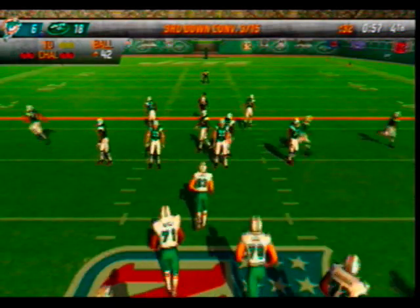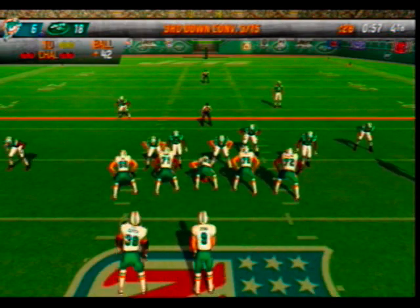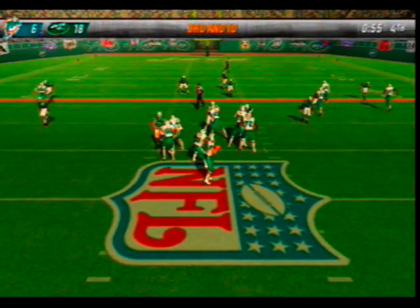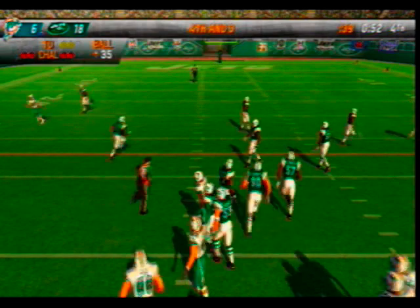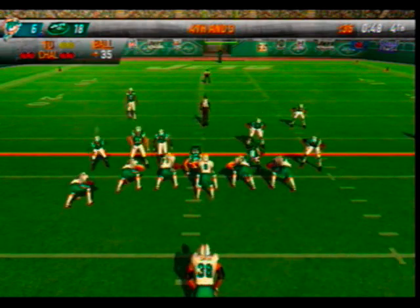Number 90 is back in there after getting taken out with an injury earlier. The Jets come out in a nickel package. Rosen grabs the off-target pass. Number 86 couldn't make it to the marker and brings up fourth down. And they're going without a huddle.